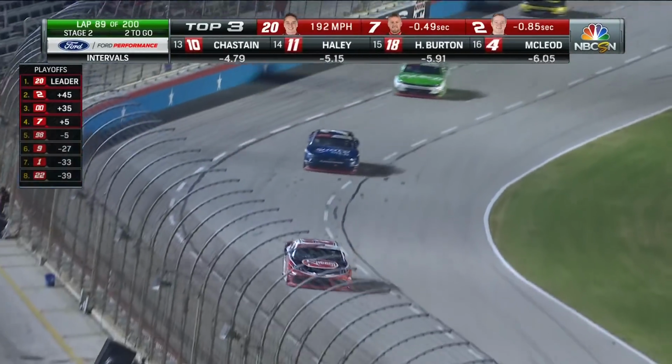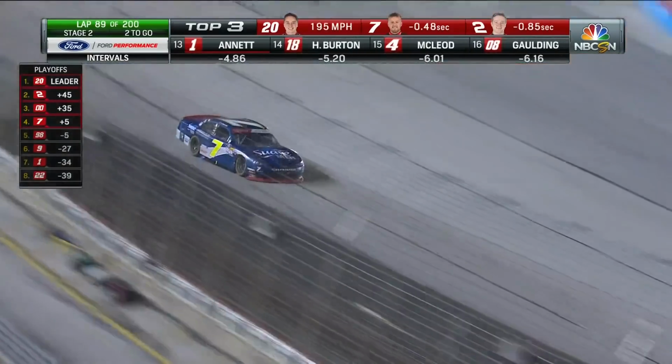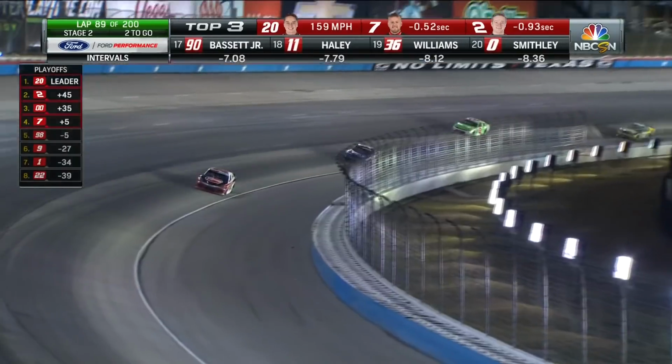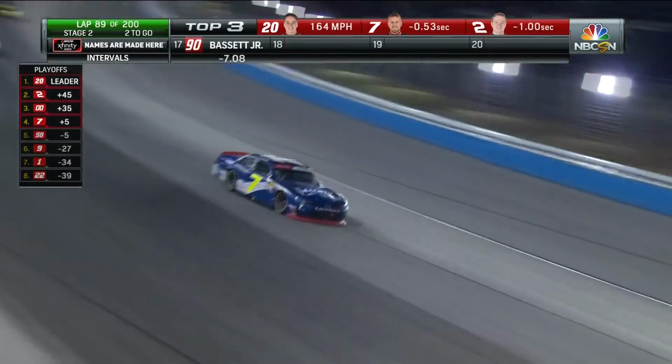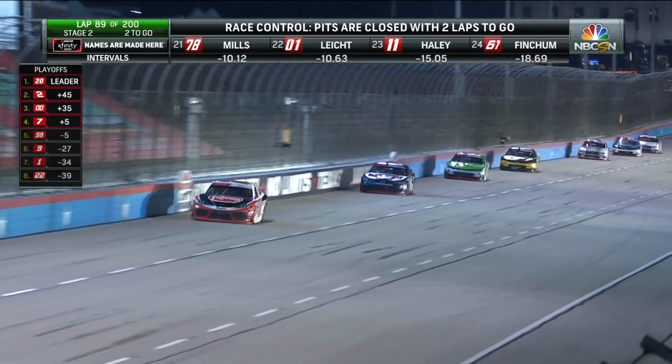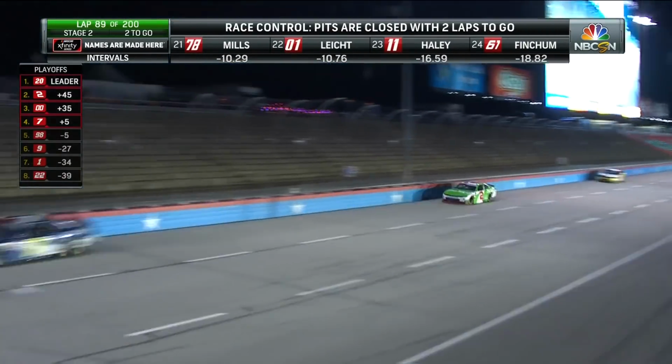The strategy called by these teams that came to pit road, I don't think the idea was let's come get tires and try to win the stage. It's actually the opposite. Let's come get tires and fuel now and stay out at the end of the stage. All of these drivers that are going to score points will have to pit still. That will give drivers like Cindric, Cole Custer track position.